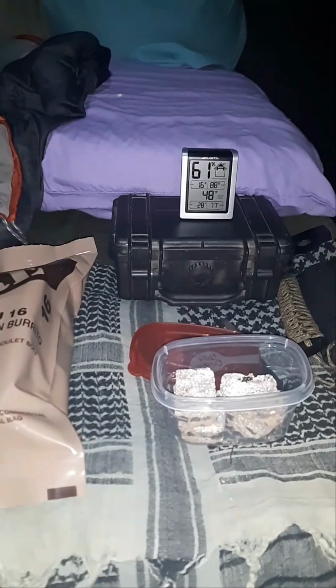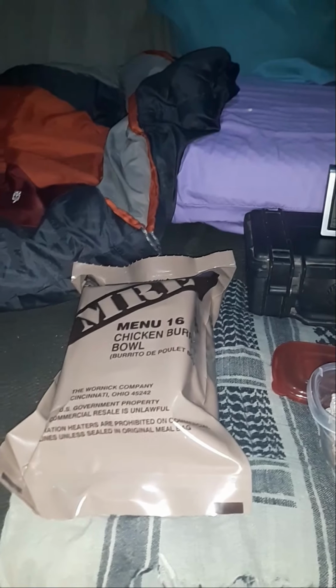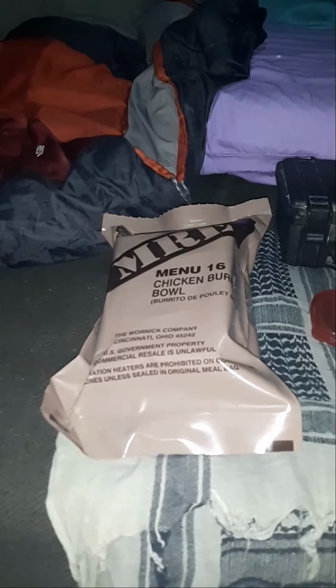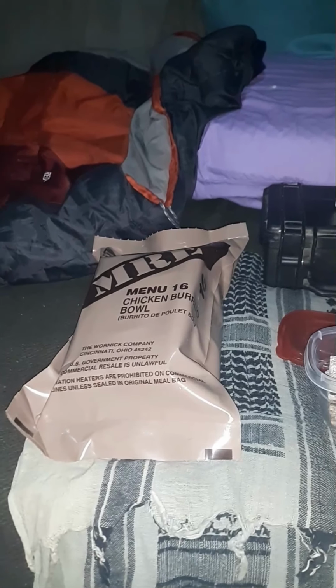Now, I did have some questions from some old veteran friends that did ask me about these newer MREs, if they are like the old ones that were designed to make it so you don't have to go to the bathroom. Well, they're not. These are perfectly fine. They go through you just like normal food, but definitely not like the old MREs back in the day.